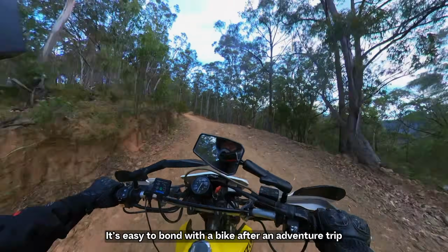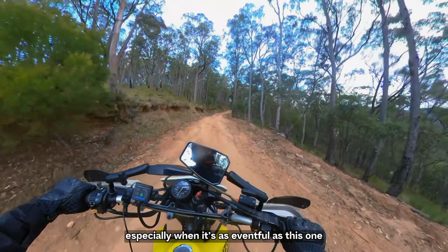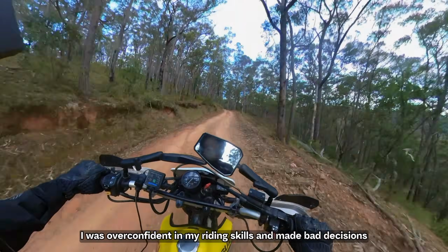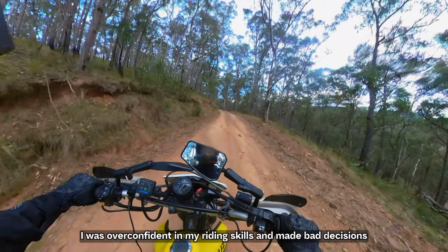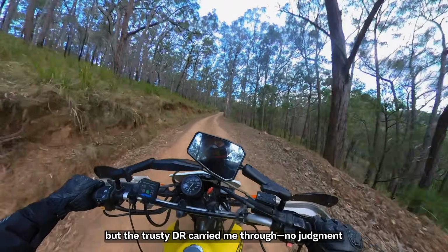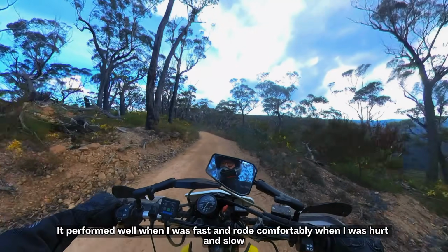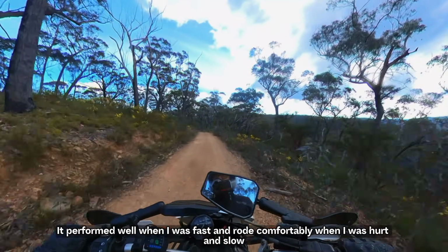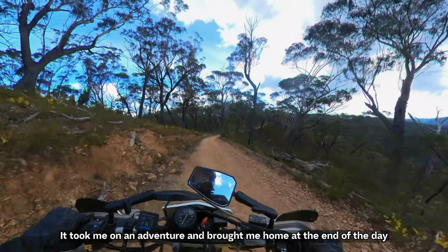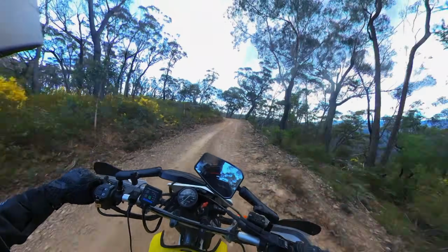It's easy to bond with a bike after an adventure trip, especially when it's as eventful as this one. I was overly confident in my riding skill and made bad decisions, but the trusty DR carried me through. No judgment, no complaint. It performed well when I was fast and rode comfortably when I was hurt and slow. It took me on an adventure and brought me home at the end of the day.